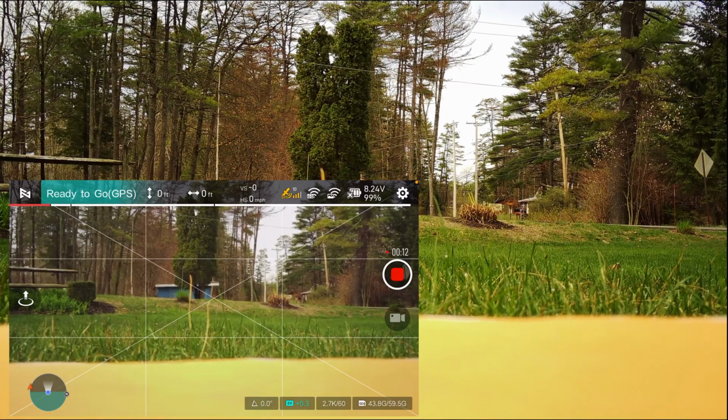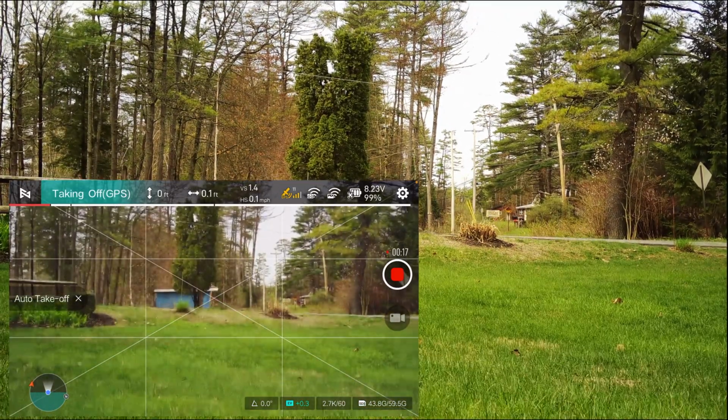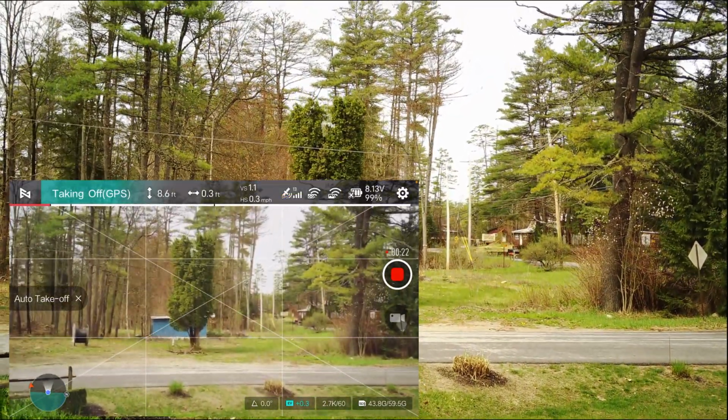Actual flight time of this thing here. See what we get, while recording, like actual flight, not just sitting here hovering. That's impractical.